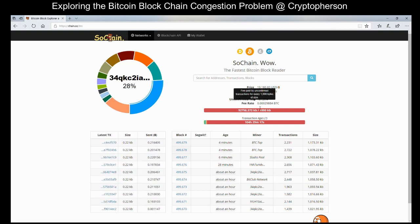But anyway, as you can see here, the fee rate is actually increasing a little bit as time goes on, and the number of unconfirmed transactions just jumped by 1,000 since I've been talking. Definitely some delays. The transaction age is 104 hours, so that's 24, 48, 72, like 4 or 5 days. Some transactions are very old and have not been processed yet, and it's getting more and more backed up.